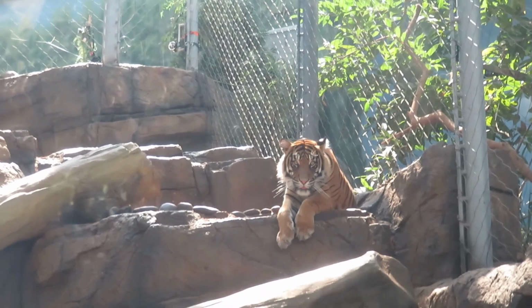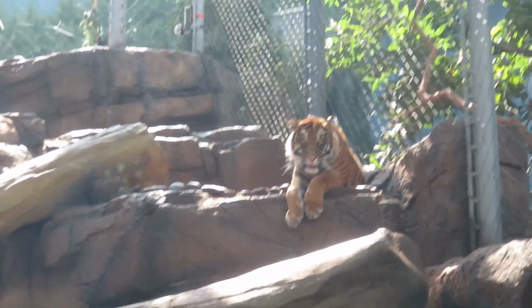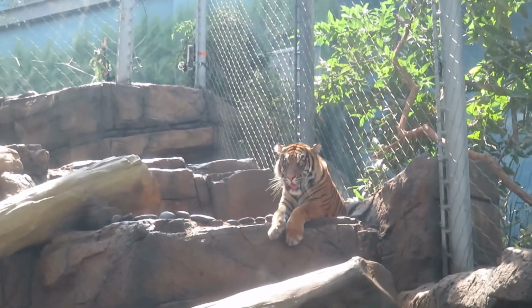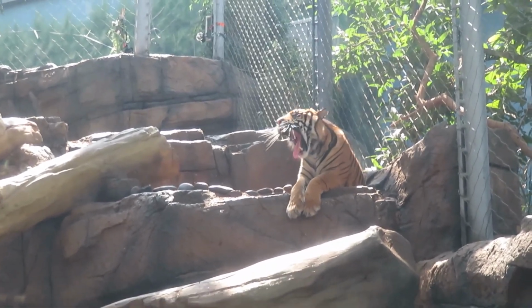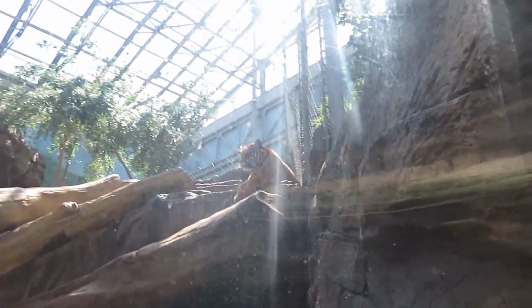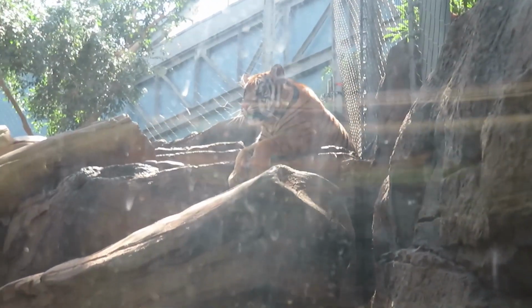But I recommend you always do this if you're at a zoo. Go back a little later if it's an animal you didn't see the first time. Especially if it's an animal you really want to see. Boy, just yawned. So here's another view of the tiger, and got a closer view of him.